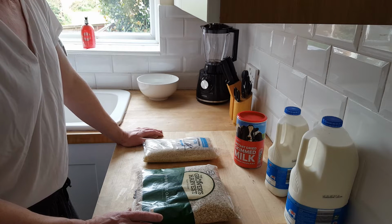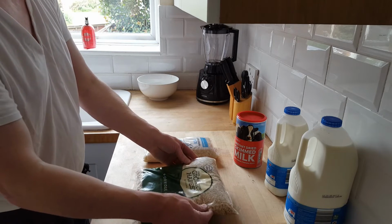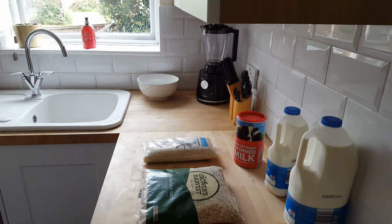And that's what we're going to have a look at today. We're going to experiment with making a milk from oats and a milk from rice. So let's have a look.